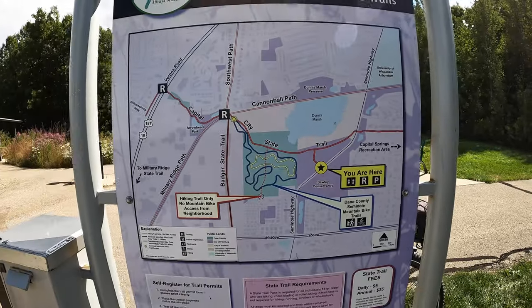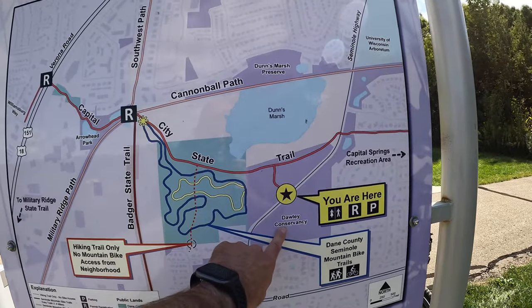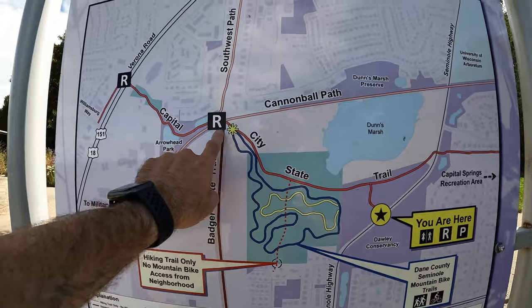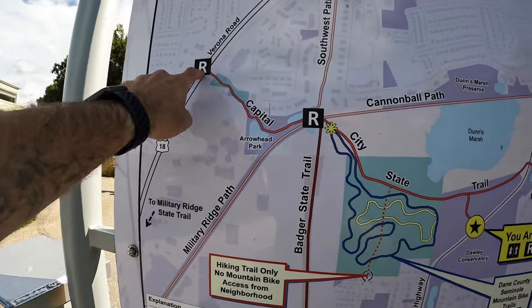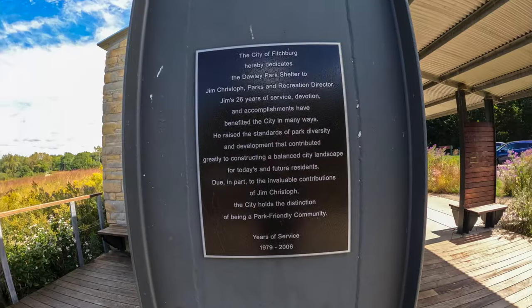So I looked on the other side of this sign. They show a slightly different version of the map. So we are here at the Dawley Conservancy. We're going to take this little connector trail and we're going to head all the way up this way to where it ends, turn around, and then come all the way back and keep heading east this way.